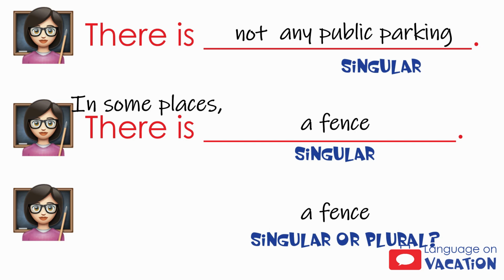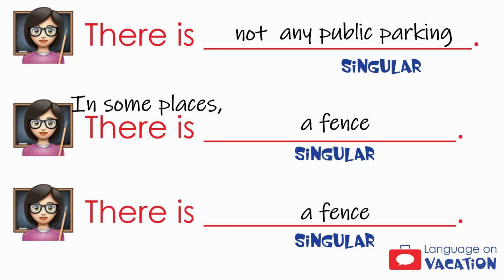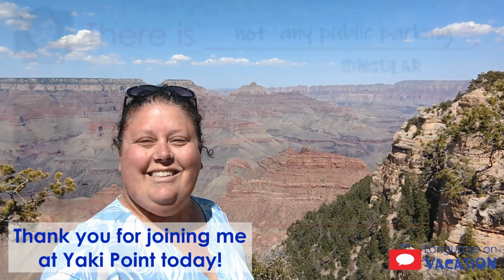A fence, is it singular or plural? A fence is singular. Because a fence is singular, do we use there is or there are? We use there is. There is a fence. Is this statement positive or negative? It is negative, so where do we add not? We put not after is. In other places, there is not a fence.